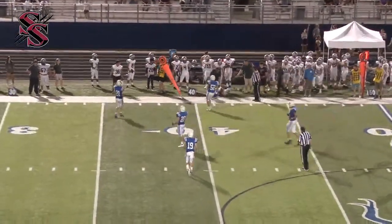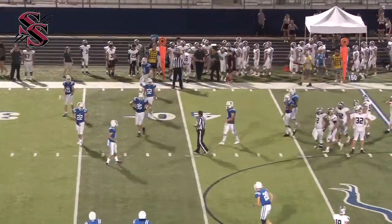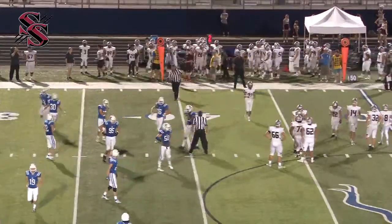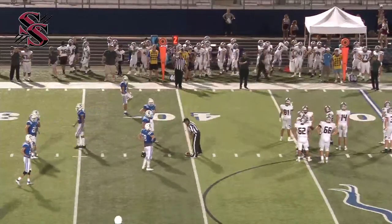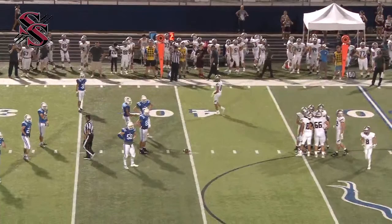Pass is complete on the far side near another 1st down. This time it's Patrick Church, number 6. He'll be at the 40, but probably 6 inches shy of the 1st down yardage. He got out of bounds, so that stops the clock with 2:54 to go.